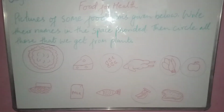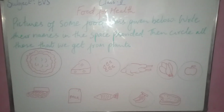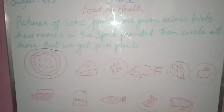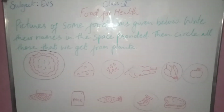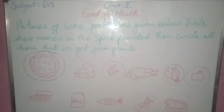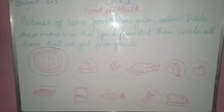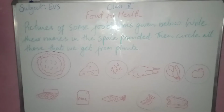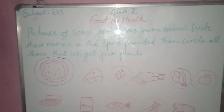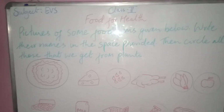The first one, cauliflower, we have to circle that. Then we have kidney beans, which we also get from plants. Then spinach, then apple, then banana, that we get from plants. The rest of them we get from animals. So we need food to live and grow. It gives us energy to work and play. Let us learn more about the different groups of food.